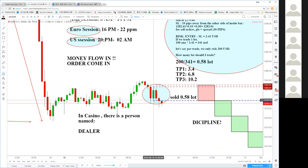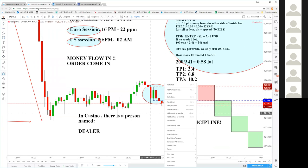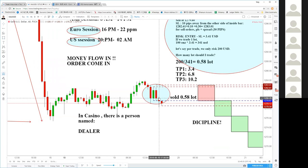But if you miss the first inside bar, can you trade the second inside bar when it breaks down of this candle? Can you still find another trade here? Just be ready when it goes down again. If you're already in the first inside bar, you don't need to trade the second one because it's the same pair, right?